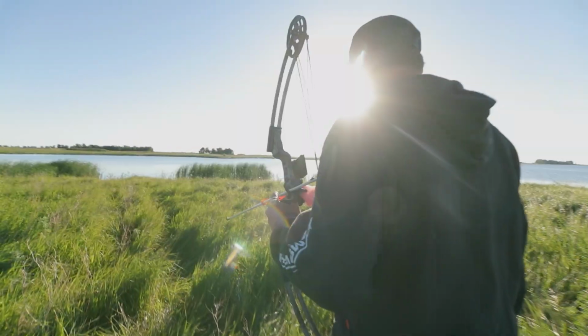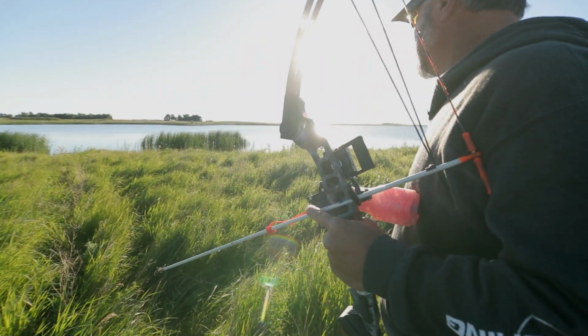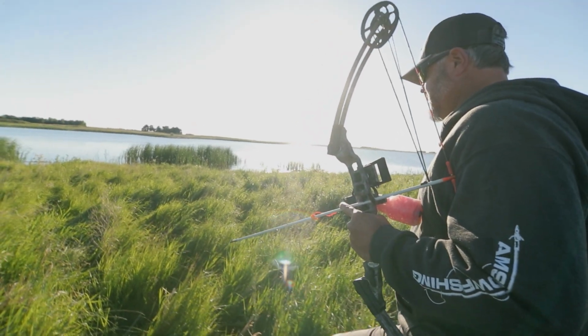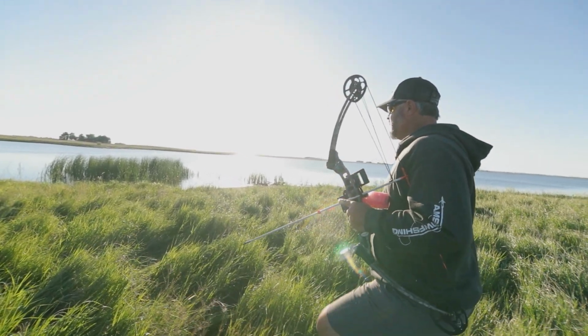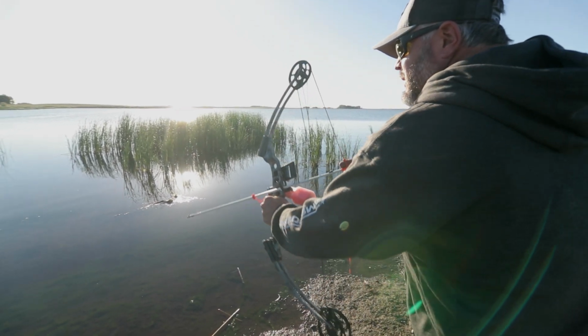And that is correct, bowfishing bow. There are certain bows made just for the sport of bowfishing, and they're actually quite a bit different than your hunting bow. Number one, your hunting bow for deer and elk and stuff like that is going to be quite a bit more expensive than your standard bowfishing bow. Number two, the draw weights are going to be probably higher on your hunting bow than on your bowfishing bows.